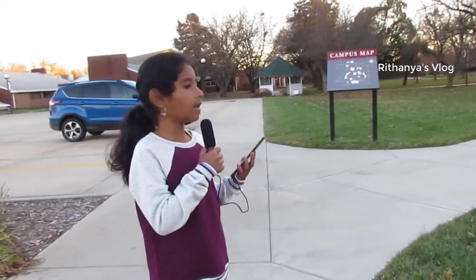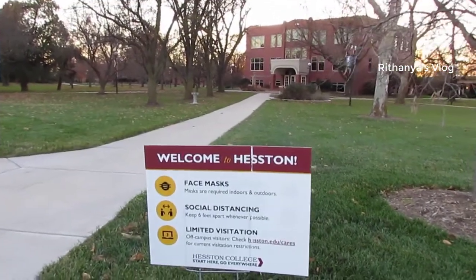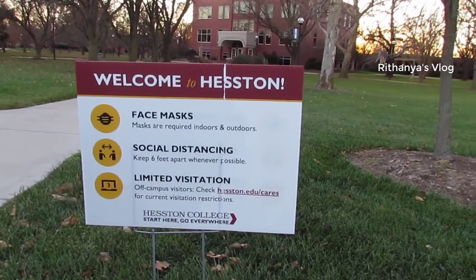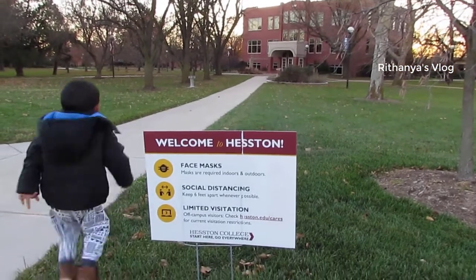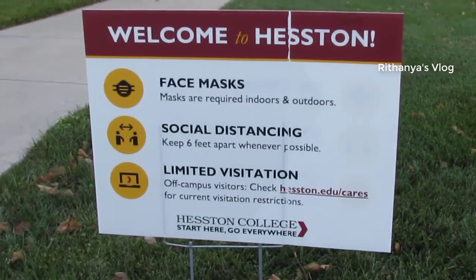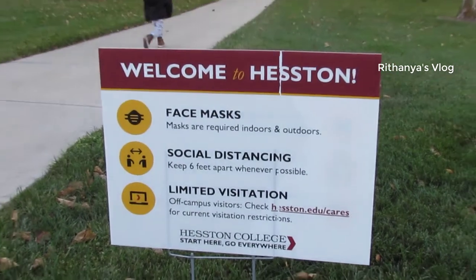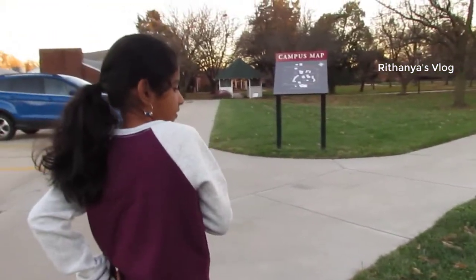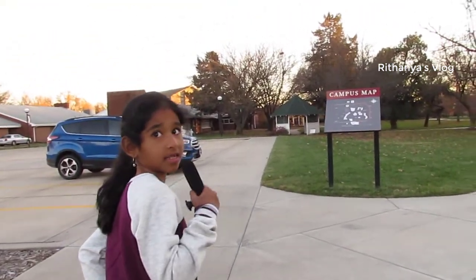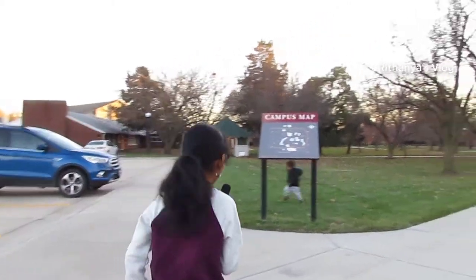So, it's in Hesston, and for COVID-19, they say masks are required indoors and outdoors. Social distancing, keep 6 feet apart whenever possible. Limited visitation, off-campus visitors check in, Hesston EDU cares. So you can see, because of COVID, everything changed. And there's a campus map.